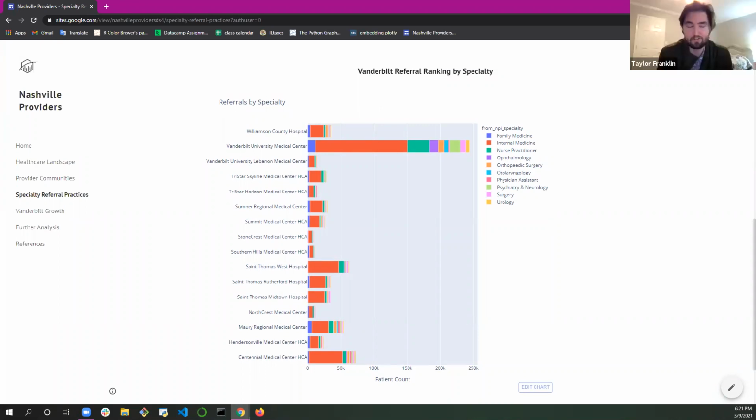Yeah, so we wanted to look at this in a different way. As you all saw, Matt's tree map really effectively highlights how networks of hospitals can work in conjunction with one another. And so we wanted to dial it back a little bit and look at hospitals on an individual basis. So we utilized this stacked bar plot by specialty to show each individual hospital.